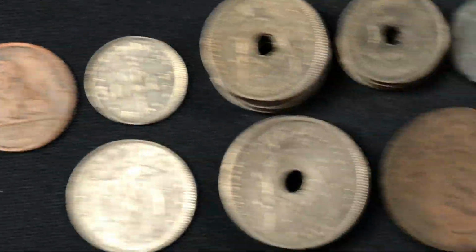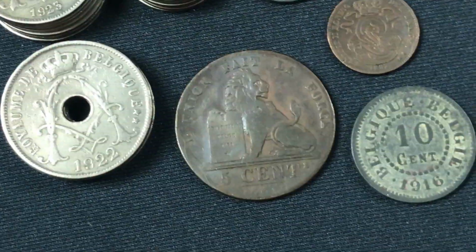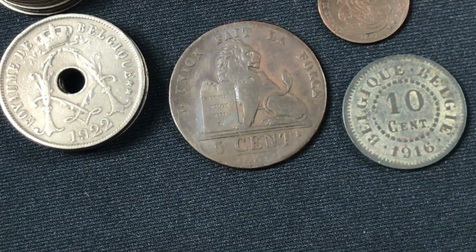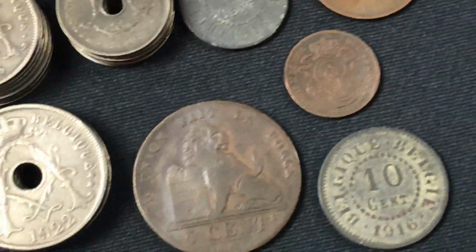And there are lots of different designs, but I think my favorite out of them, this is an 1841. It's actually quite a large coin. It's a 5 cent. L'Union fait la force. And then there's also an 1887 one right there. I think that's a 1 cent coin.